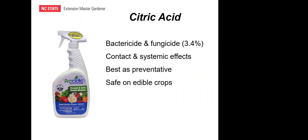It's also, at lower concentrations, absorbed into the plant. It's actually been found that those plants then will produce their own antimicrobial compounds that will help deter infection by bacterial or fungal pathogens. So it's best used as a preventive and may have both contact and systemic effects, and is safe on edible crops. I'm not familiar with this specific product or used a lot of citric acid, but I think it might really have some things that can be beneficial for us in the garden.